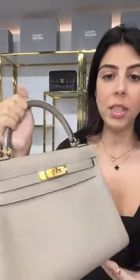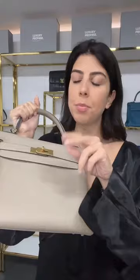Now, Gris Tortorelle is from the gray family. I think it has beige undertones, which is why I love it, because my favorite color ever in Hermes is Gris Pearl. It's my top color. If I ever had to choose anything in Hermes, it would be Gris Pearl.